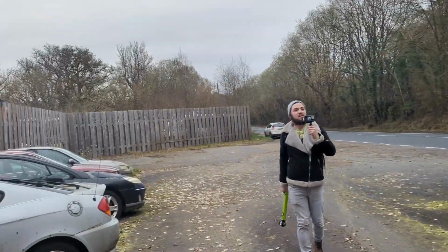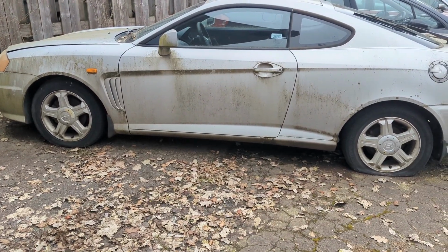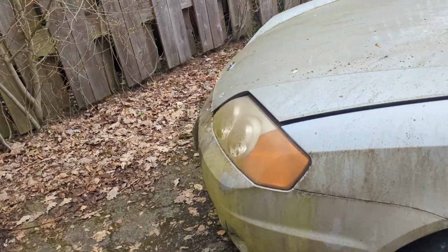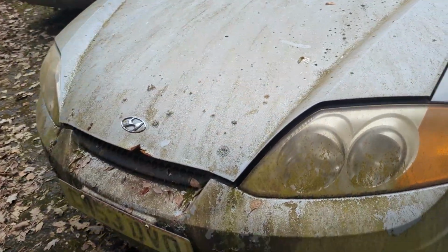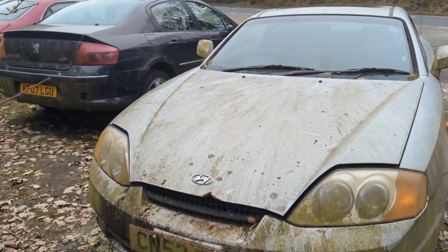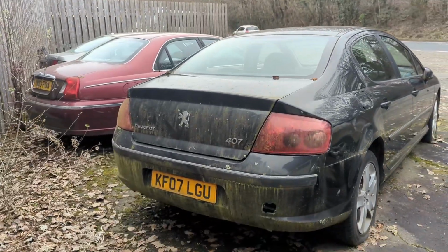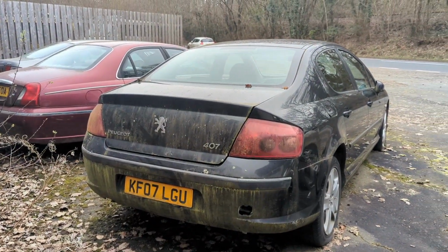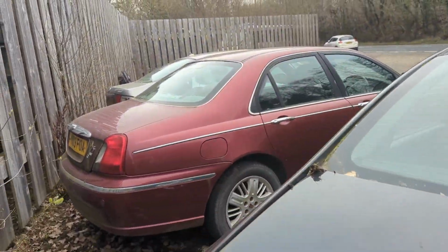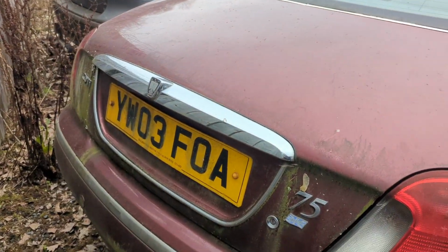Apparently, the gentleman was saying how he came home today and just seen people walking across the bus and stuff. Look at this, high and dry. Absolutely insane. Look at these. Peugeot 407. Oh, Rover.